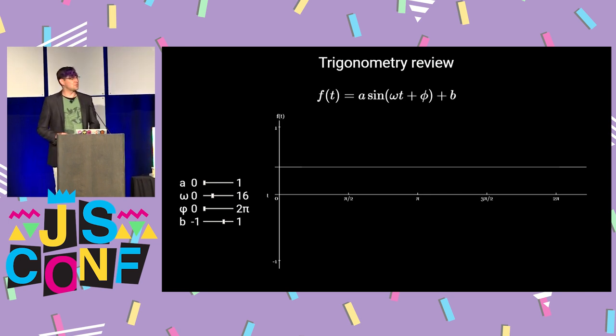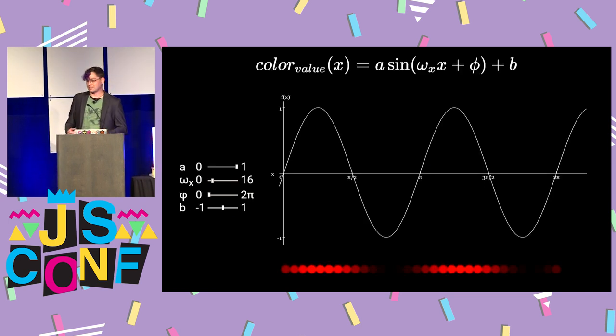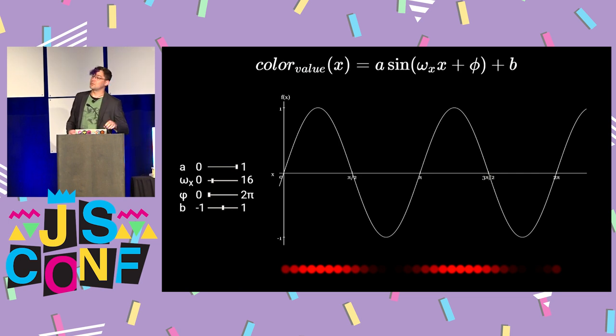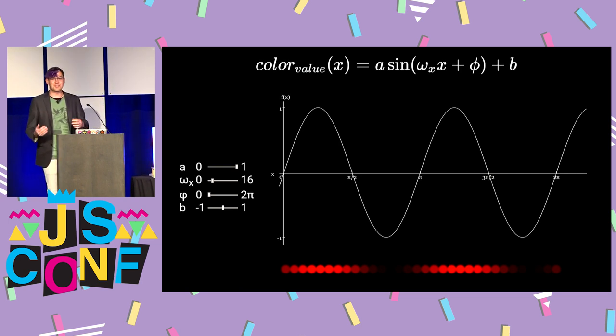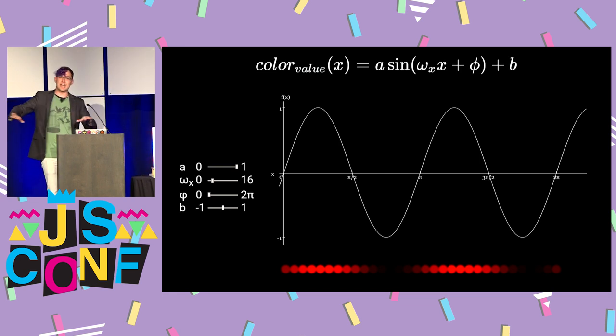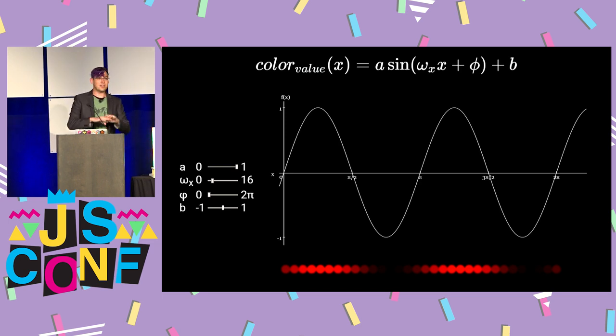So how does this map to LEDs and color spaces? Well, basically, like this. In here, we have that exact same formula, except now instead of f of t, I say color value of x. What this is saying is we have some color, and we're going to set the value channel in HSV based on the sine wave. It's a function of x, which is distance, which LED we're talking about. At the bottom, we can see what the LED output looks like when we vary the value across distance according to a sine wave.